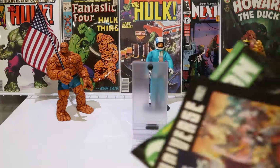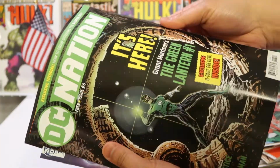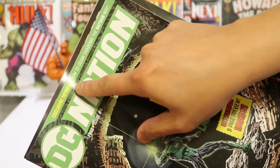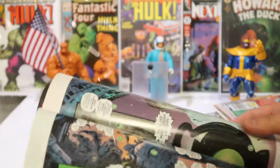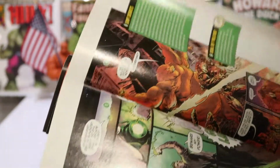And I got these free pickups of DC Nation, an exclusive tutorial on how to draw shadows in Batman, the Batman way. So that caught my attention. I'm always learning to draw.